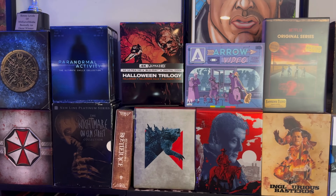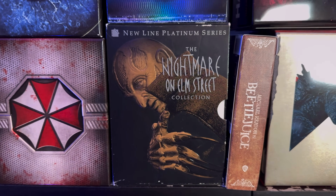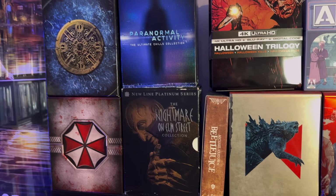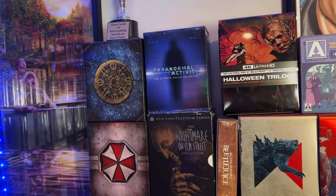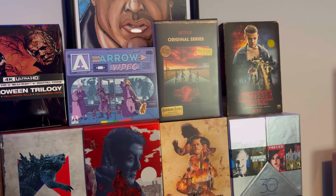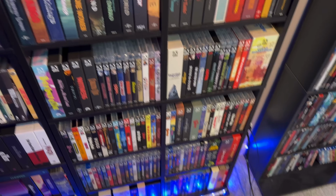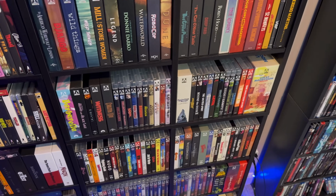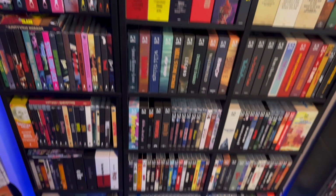A lot of box sets, steelbook box sets. Of course, I keep my Nightmare on Elm Street DVD. That's very precious to me. Till they give us something that's as good or as worthy as that for the franchise, I will keep it there. Underworld, Resident Evil, just all kinds of cool stuff. But then I had this whole shelf dedicated to Arrow Video, but I get so much Arrow Video in that I'm already out of space for Arrow Video, so I almost need to make this entire section.